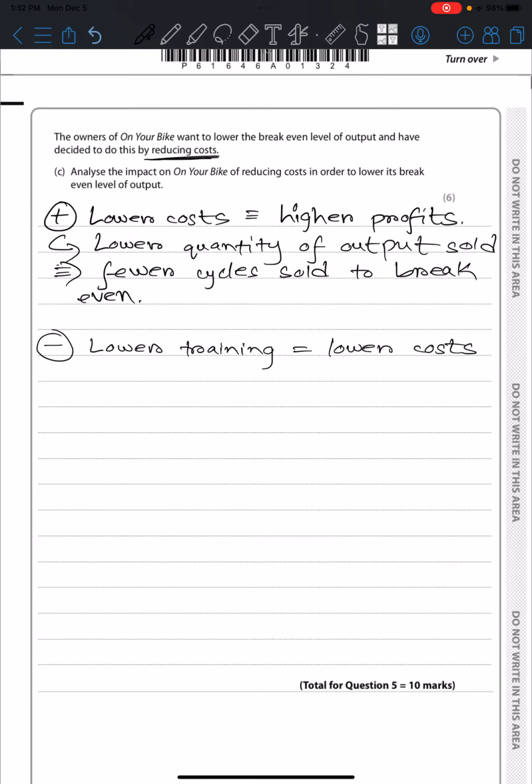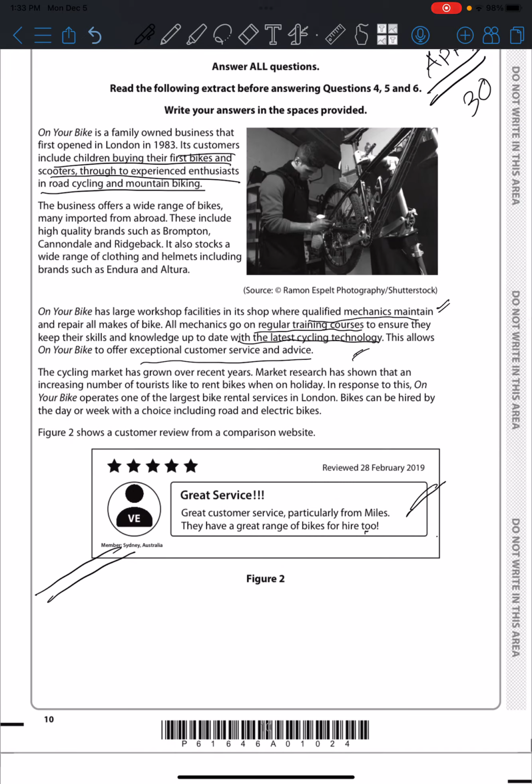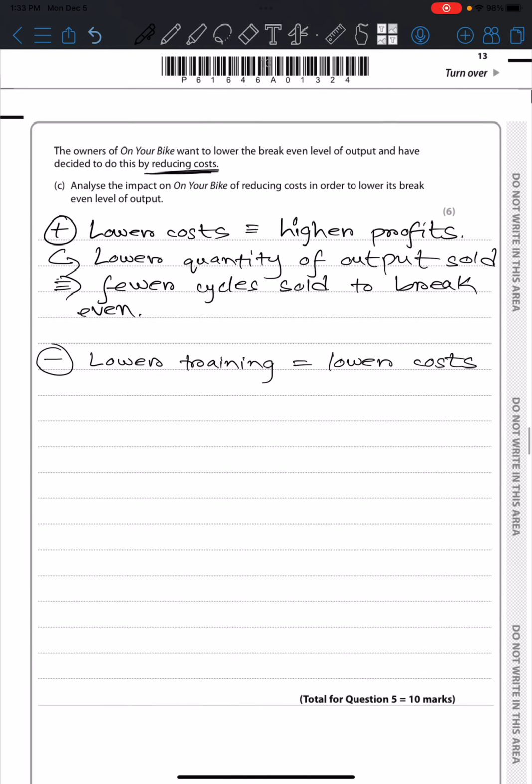Training costs will decrease, so to say. But if I am reducing my training costs, that sure will decrease my costs, but it will also decrease the amount of training given to my employees, which is a problem, because going back to the extract, we see we have qualified mechanics, we have regular training courses, which in turn allows our employees to offer exceptional customer service and advice. So all of these are interrelated.